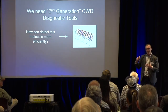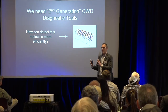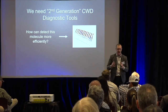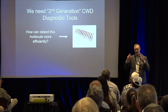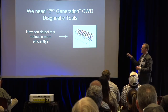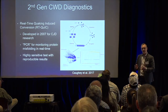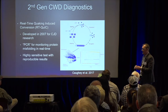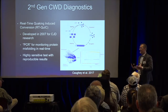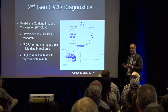So if ELISA and IHC is the first generation of CWD tests, we need to look to a second generation. How can we move beyond those and develop a new class of tests that we can leverage to find these molecules more effectively? There is a second generation test that's available, and that's what we have in our MinPro lab, and other labs around the US have the same technology. They've actually had it since like 2007. It was developed for Creutzfeldt-Jakob disease in humans.